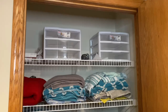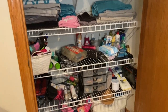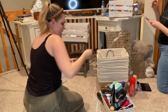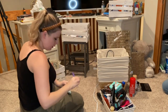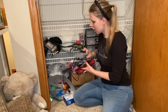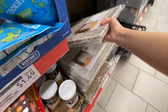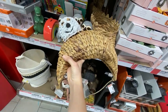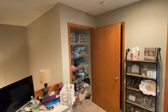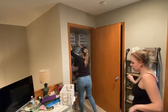In today's clean, friends, welcome to another clean with us. Today we're cleaning linen closets.